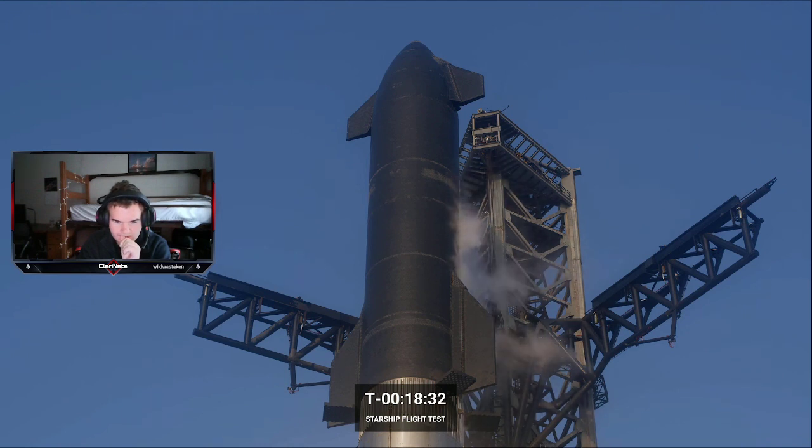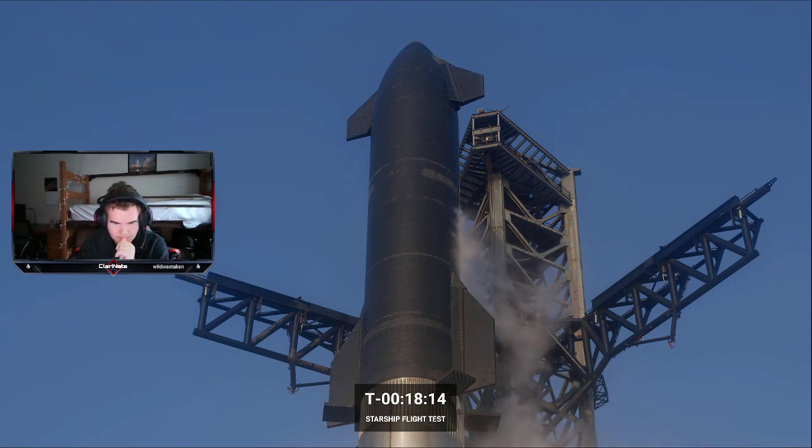But if for some reason we do not make our test flight today, if we have to hold, we have a backup launch window. However, we're not sure when it would be. It could be 24 or 48 hours after today. It'll depend on how far we get into the countdown. But right now, heading for a T0 at 8:28 Central, 13:28 Universal Time.